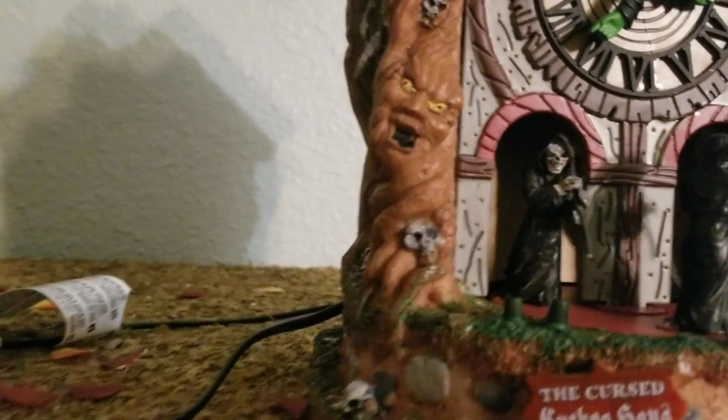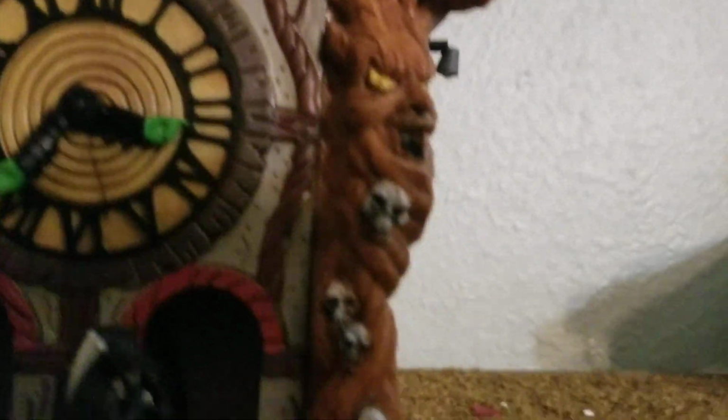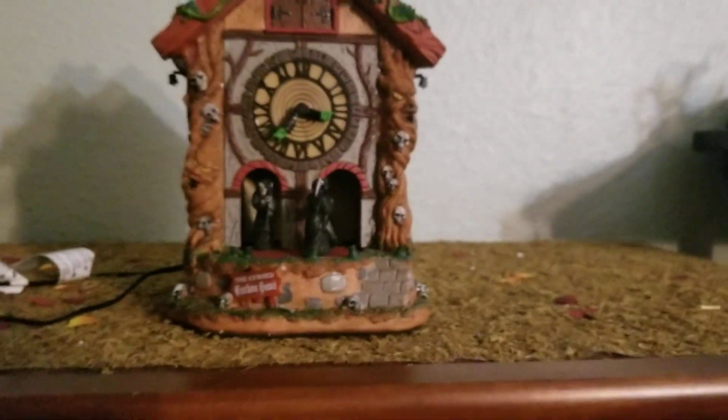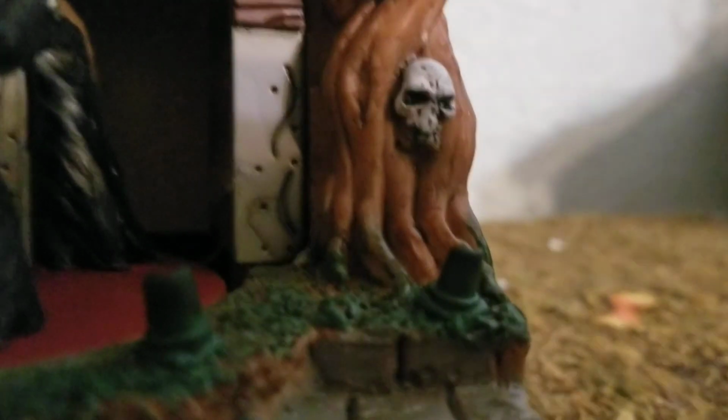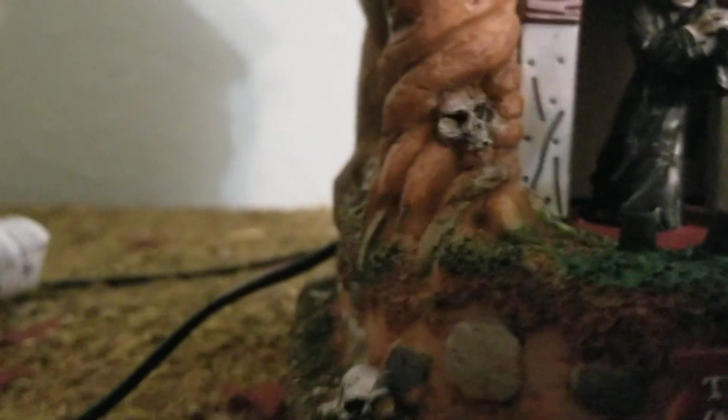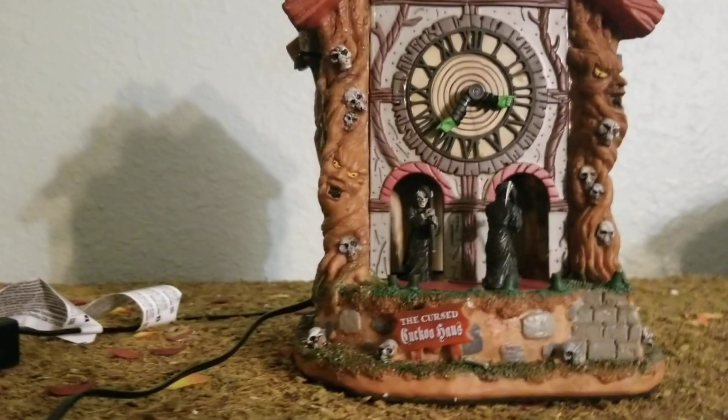And my favorite thing are the trees on the side that have the faces and the skulls within the trunk. I think that looks really cool. And the lighting on this building, there isn't much to say in that regard, but it's effective. There are two green lights by the trunk right there, as you can see, if it'll focus. And there will be another one right there. And there will be white lights shining on the Grim Reapers when they start rotating, and the witch when it pops out of the door.